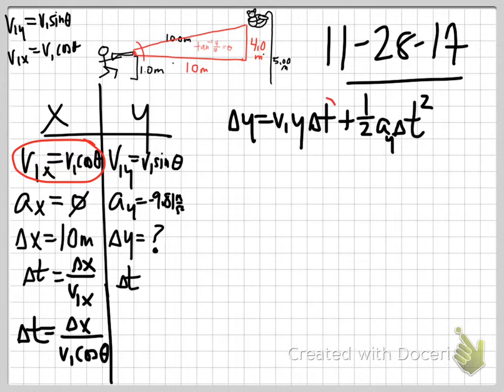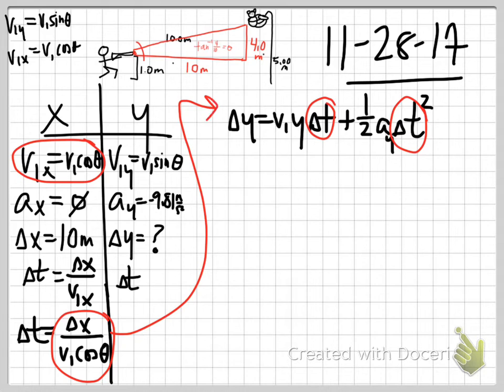Because that delta t is the same on both axes, I can take this expression that I created for time using information from the x-axis, and I can substitute it into those two locations. This is just what we've been doing. It's just a little bit more complicated now because we don't get half of the second equation to go away. So the algebra is a little bit funkier.